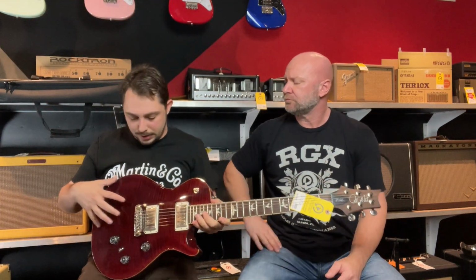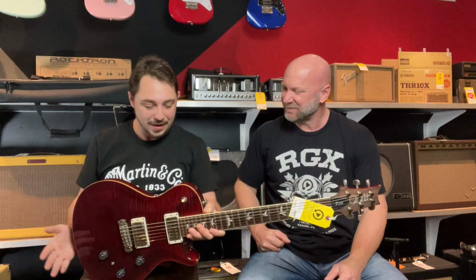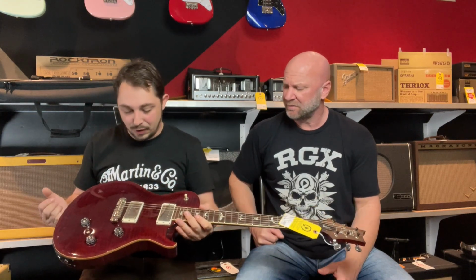And of course, on PRS, you get these really beautiful flame tops. They're awesome, crazy nice. Beautiful, like the kind of thing that's a piece of art. And they're just really iconic instruments. PRS are known to be very high-end, very beautiful instruments. So if you're looking for something like that, that'll get you covered for sure.